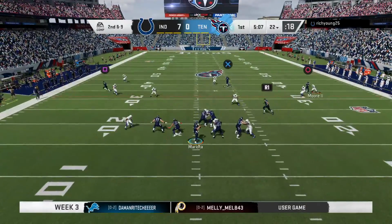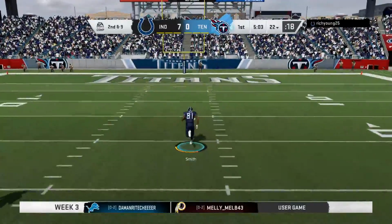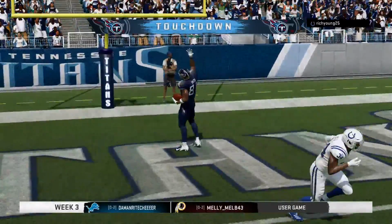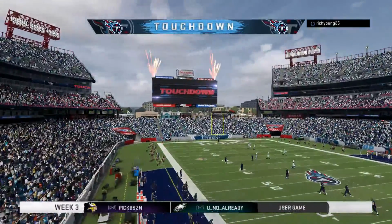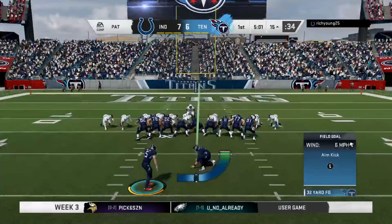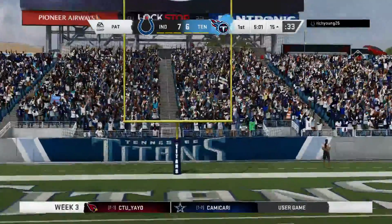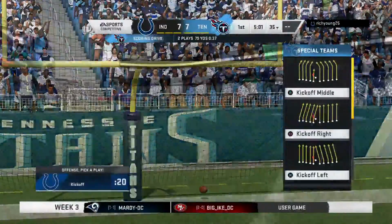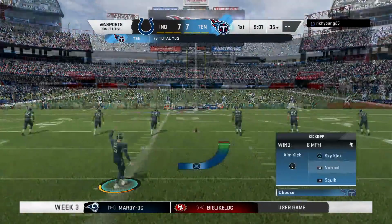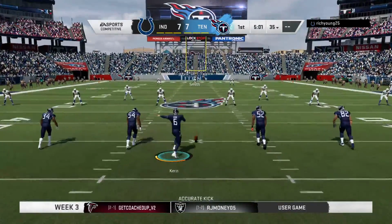On 2nd and 9, Mariota looking here for Smith downfield. And the defense loses him. It's complete. Touchdown, Titans. Jonnu Smith, 78 yards, as his guys are on the board here in this first quarter. Extra point up and good by Bullock, and we are tied at 7. So all even at 7 now as they kick it away.